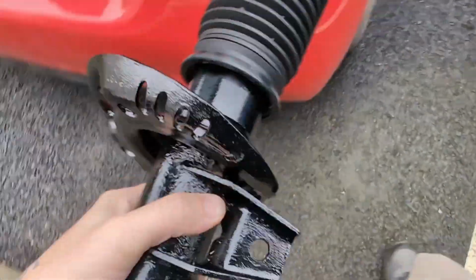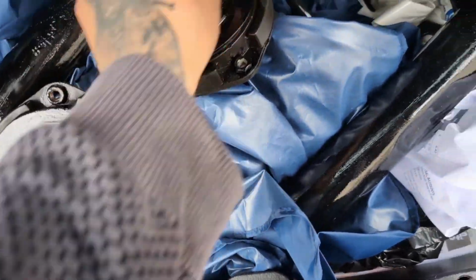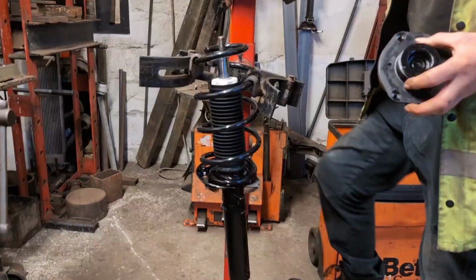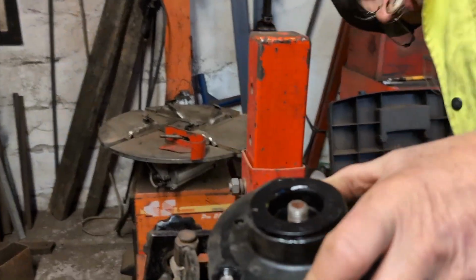Look at that, beautiful. There. Ah, top mounts. Top mounts as well. Look at that. Lovely job. Nice. Smooth as silk.